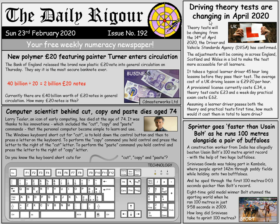Okay, so a wee bit of news as well: the driving theory tests are to change in April 2020 to make the tests more accessible for all learners. We've got a breakdown here of how much it costs the average learner to learn to drive. 45 one-hour lessons, each costing an average of £29.20, so that's 45 lots of £29.20. We need to add on the cost of the provisional license, the theory test, and the practical exam itself. So that comes to a whopping £1,433 just to learn to drive.